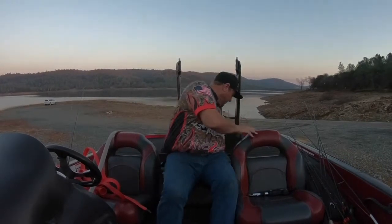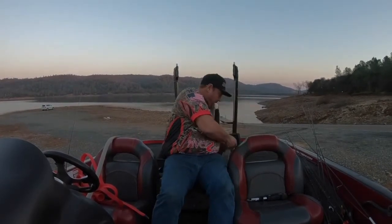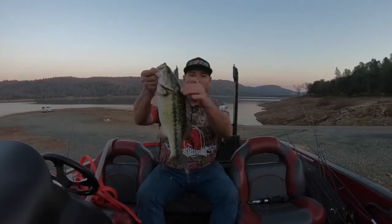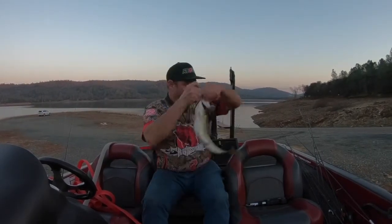Today we went out to Collins Lake, had a great day on the water. It's January, it's a little cold, but hey, you know what? Always a great day to get out here. Came out, caught a bunch of fish, got some good ones here. I got one. Oh, let me show you this thing. It's a beautiful fish, right? Look at that spotty. Nice 3.5 pounder, 3.53. Got it on camera.